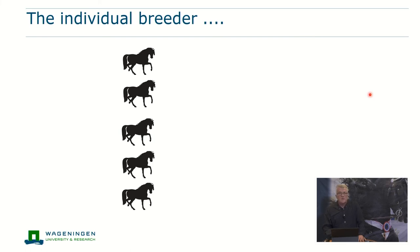And there are two approaches in that. First of all, the individual breeder. What can an individual breeder do? Well, suppose we have here the breeding stallions that are approved in the stud book, and we know for a certain disease if they are free of it or if they are a carrier. So the green ticks, they are free of it, and the red crosses, these are carriers of it. So they are healthy all by themselves, but okay, the carriers, they might transmit the bad allele to their progeny.